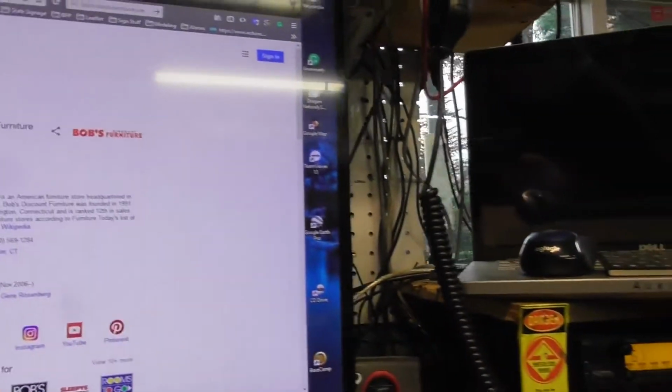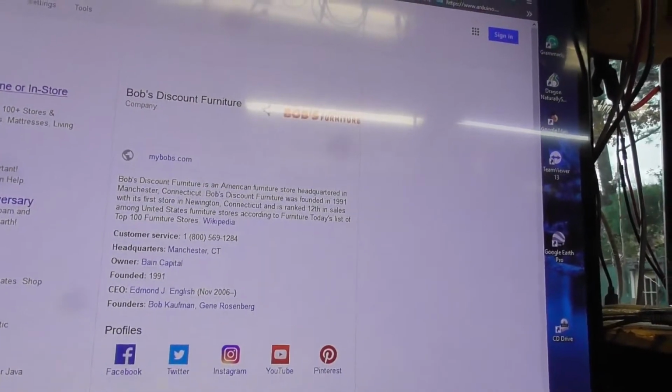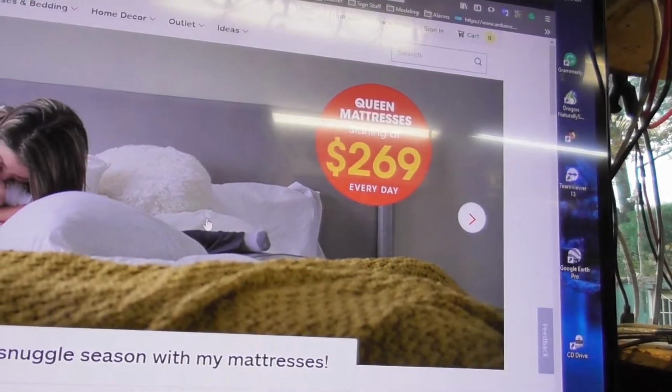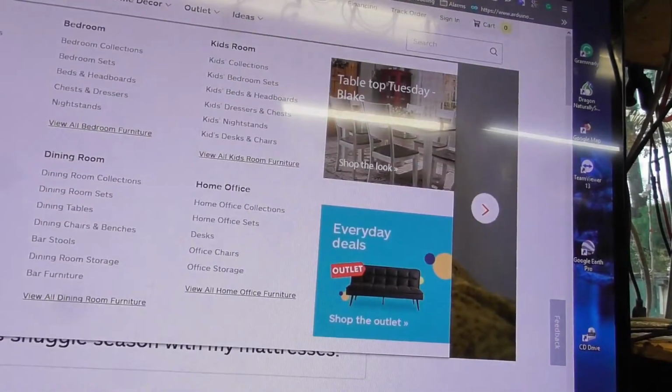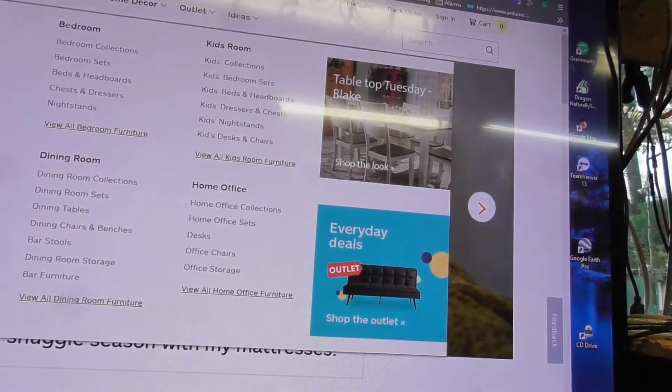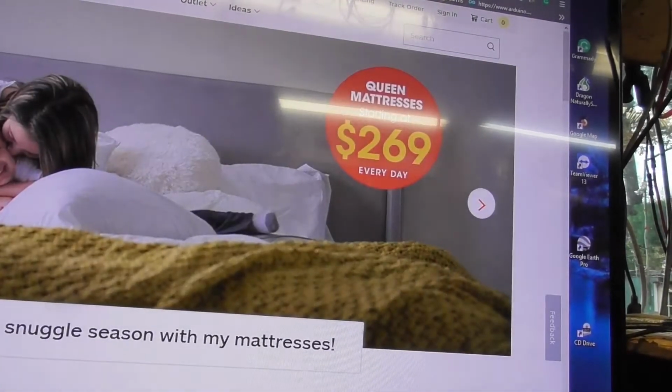So meanwhile, what I'm doing here is I have to find a couch for Bear. Bear's couch is at a point to where it needs to be replaced. Come on, come on, come on. Well, this is just fine.